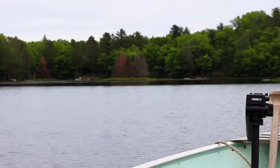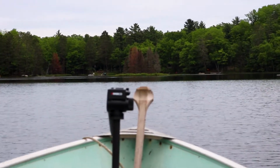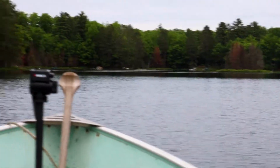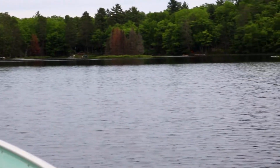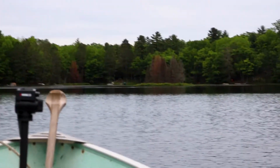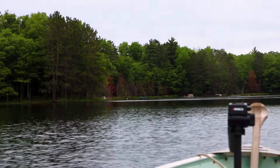But where we're going to be going is right about there. If you see that floating island in the middle of the lake, let's see if I can steer right. I'm going to be fishing along this shoreline over here, because normally there's a lot of bass over there, but I don't really know how the weeds have sprouted out yet, so I don't know if the fish are going to be there.